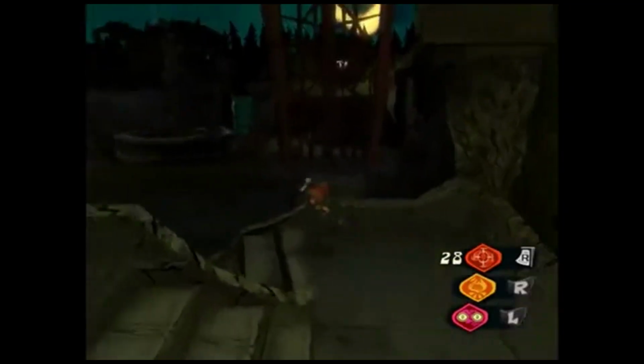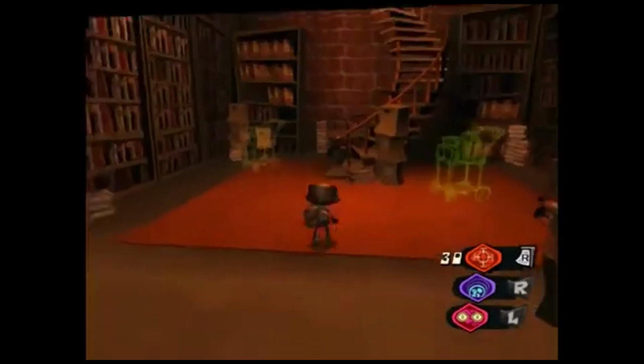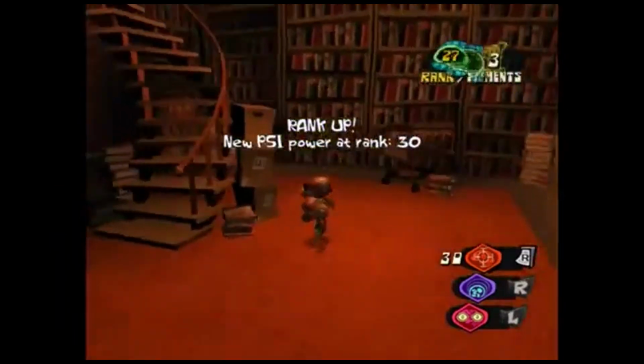It has a lot of charm and humor in its story, and even though it's not always perfect, I do have to say the level design and what they were trying to do is very unique and worth checking out. So again, $1.99, it's a steal. You should pick it up.